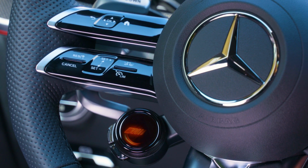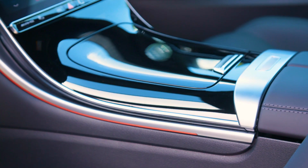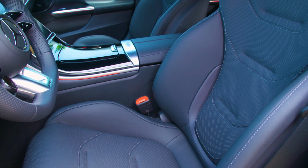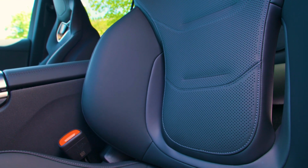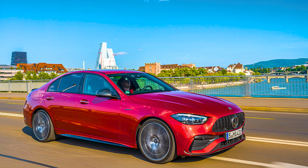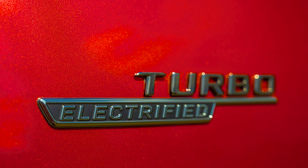The C43 4MATIC Saloon accelerates from a standstill to 100 km per hour in just 4.6 seconds, while the C43 Estate takes only slightly longer for the same exercise, at 4.7 seconds. The top speed is electronically limited at 250 km per hour in both models. By adding the optional AMG Drivers Package, it can be raised to 265 km per hour in each case.